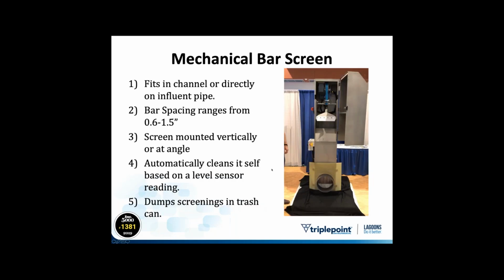Now, if you're able to, then you could go with a mechanical bar screen. This can fit right into a channel. The bar spacing can be a little bit closer together, so you can get better capture efficiency, anywhere between 1/2 inch and 1.5 inches. It can be mounted vertically or horizontally. There are lots of different types of these screens, and it automatically cleans itself once it starts to get clogged up with rags.